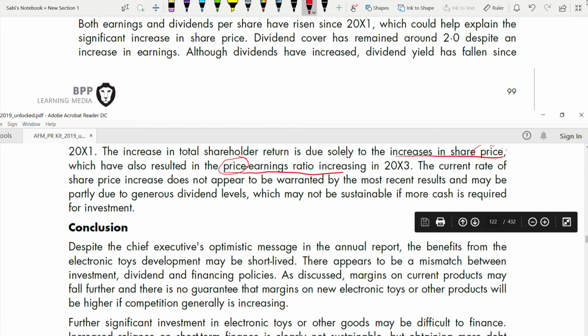The current rate of share price increase does not appear to be warranted by the most recent results and may be partly due to generous dividend levels, which may not be sustainable if more cash is required for investment. See, they are saying that the current rate of share price does not appear to be warranted. Maybe there could be some increase in dividend yield, but they cannot increase that dividend because they have to use the cash for the investment. If they use the cash for the investment, how can they pay dividends? They cannot increase the dividend, right? That means they solely have to rely on the share price increase. And that share price increase is not warranted.